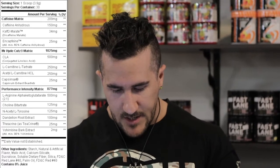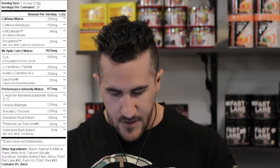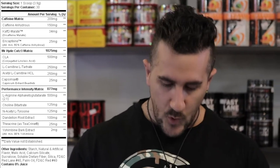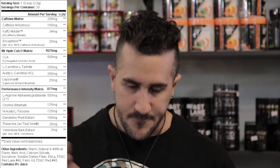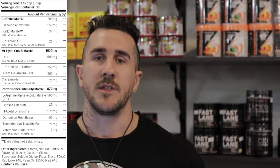Then we've got the Mr. Hyde Cutz matrix here. So this consists of CLA, conjugated linoleic acid, omega-6, so that helps with preventing excess storage of fats into the body as well. So it helps your body get rid of what fat cells it does have, in a sense. So that definitely is a must in terms of trying to lean out the physique or keep you leaner as well. Then we've also got some L-carnitine tartrate, as well as acetyl-L-carnitine, and then some Capsimax to help with the uptake of those ingredients as well, which is fantastic. So your L-carnitine blend there definitely helps with the utilization of fat and helping to ramp up that metabolism and burn more body fat efficiently.